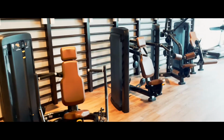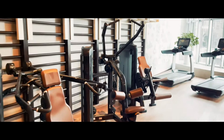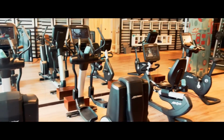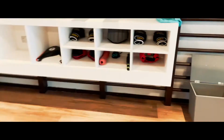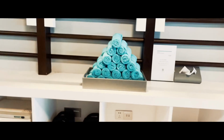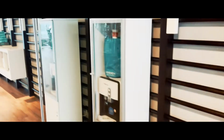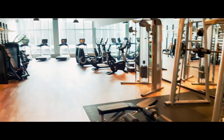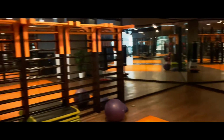Y'all, this gym is the real deal. Look at this place. Do you see this? This gym is sick. Oh my God. Wow. Do you see how nice this thing is?